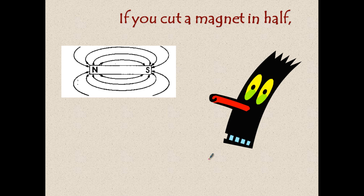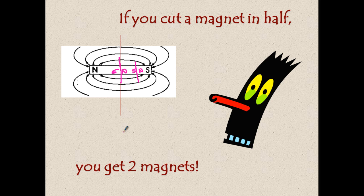So if I cut a magnet in half, let's say I sliced it right here. You get two magnets. Now I'm going to have a north and south and a north and south. If I cut it again, I'm going to have a north and south and a north and south. I cut this all the way down, I keep getting smaller and smaller, and I'm always going to have a north and south. If I didn't, it'd be called a monopole. And monopoles we have not discovered yet.